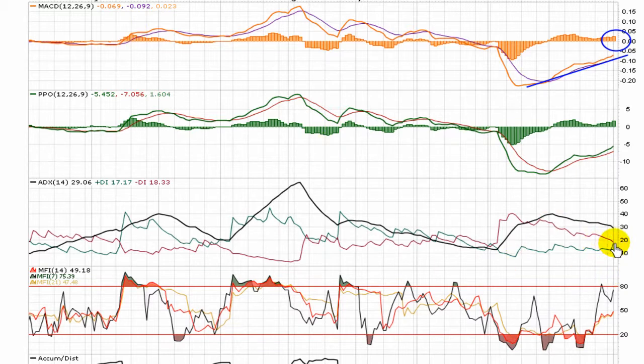Looks like the positive and negative DIs are going to change positions for the first time since even briefly making that move back at the beginning part of November. ADX itself is coming downward, and that's giving hints the negative direction of the chart is losing some steam. Nice upward move in the MFI.